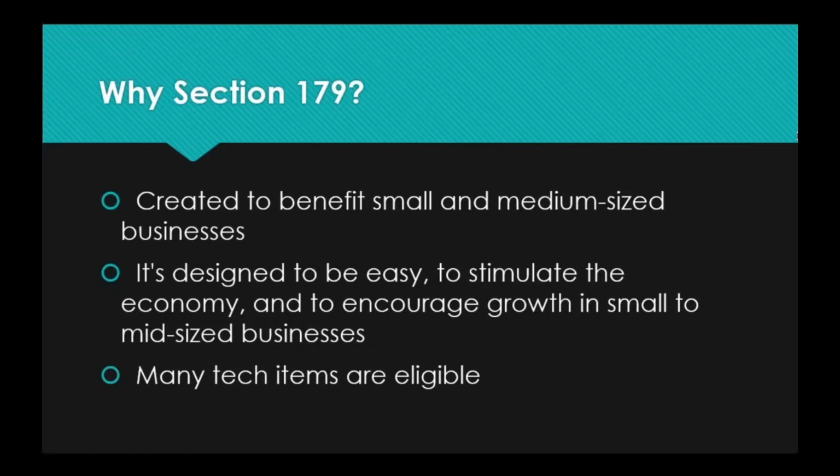It's also designed to stimulate the economy by taking the total of your taxable income and bringing that down, which of course then leaves more money for you after the tax season, which you can turn around and put back into the economy by making more purchases to benefit your business, which then trickles down because that benefits those employees, and so on and so forth. It's also meant to encourage growth in small businesses by encouraging you to make those purchases to benefit your business, better serve your clientele, and then grow your business.